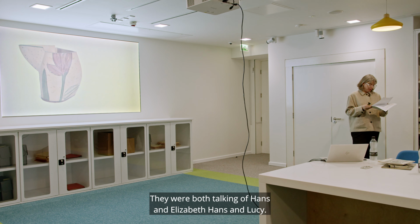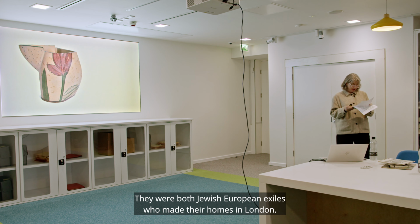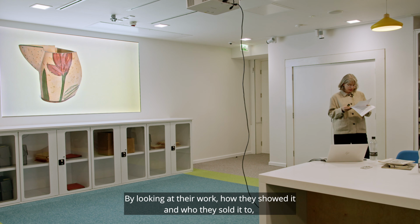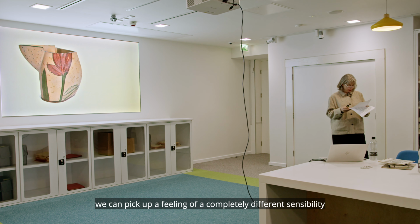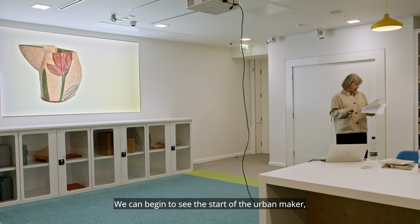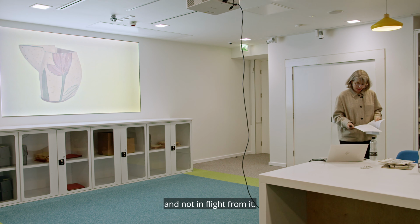They were both, talking of Hans and Lucie, Jewish European exiles who made their homes in London, Cooper from Germany and Rie from Vienna. By looking at their work, how they showed it and who they sold it to, we can pick up a feeling of a completely different sensibility from that of the English rural craftsman. We can begin to see the start of the urban maker, someone who was at home in the contemporary world and not in flight from it."